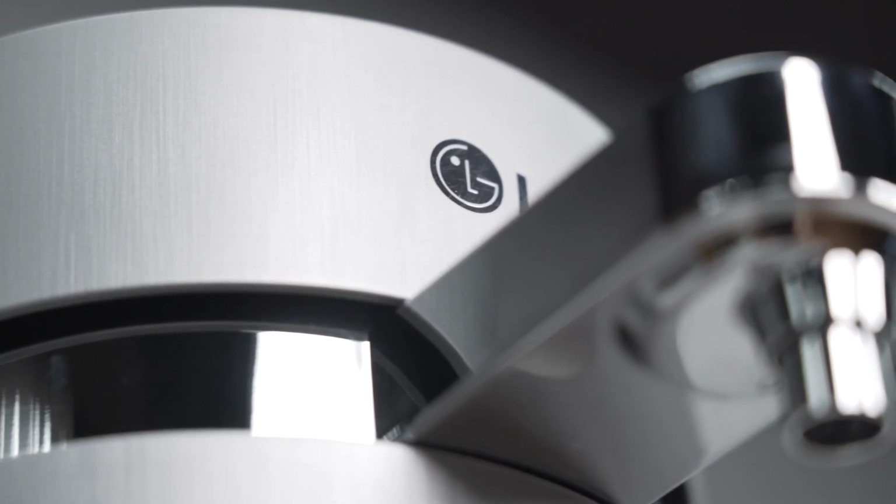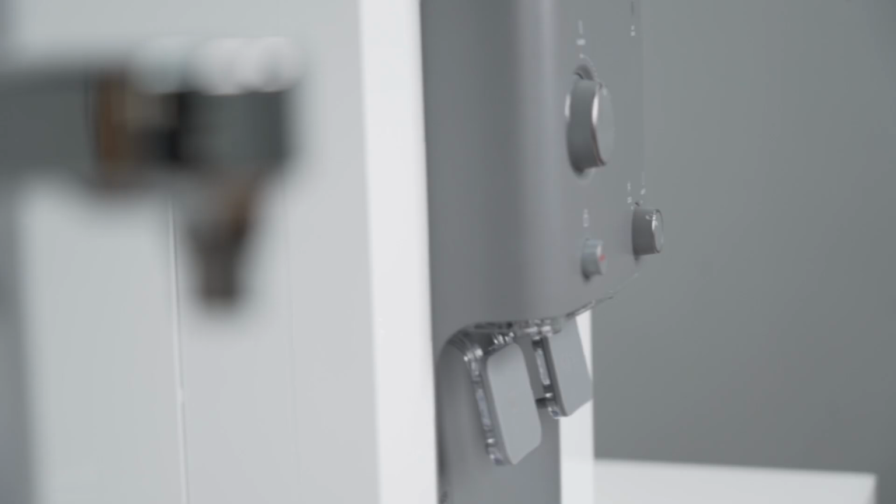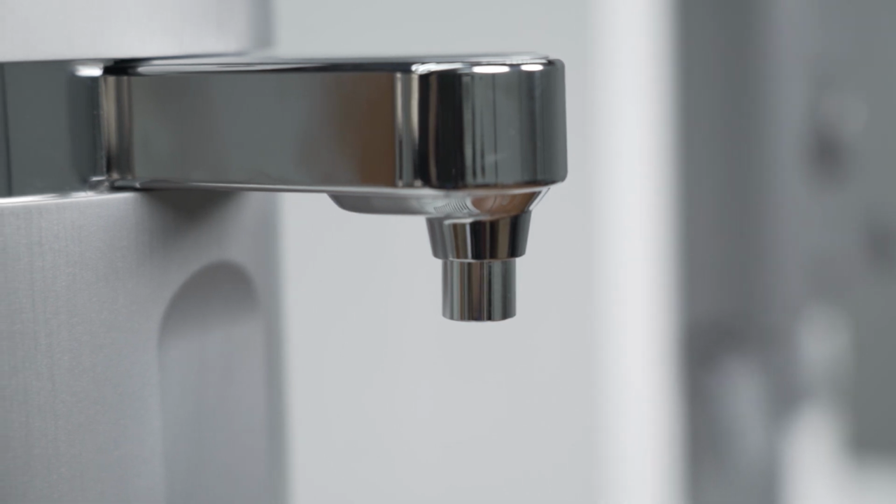The LG PuriCare also has a UV light built into the faucet as a second layer of hygiene in case any dirt or impurities get trapped inside.